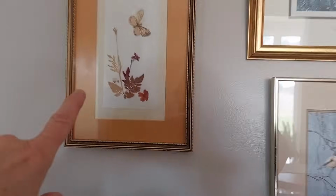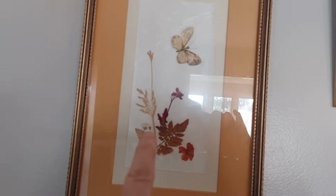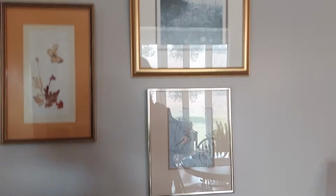So, and all of these pictures. So this one is done, I think it's actual real leaves they've made it with. And birds. And his eye is on the sparrow. So these are so pretty, these pictures. So I bought those all thrifted quite a few years ago.